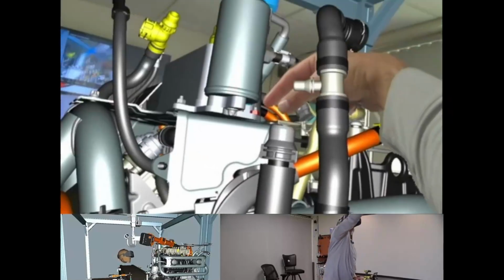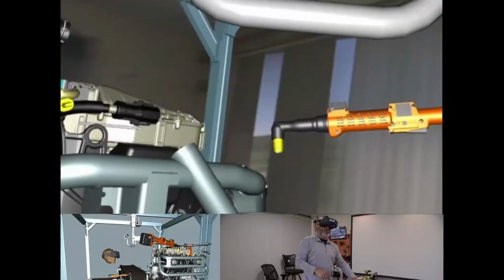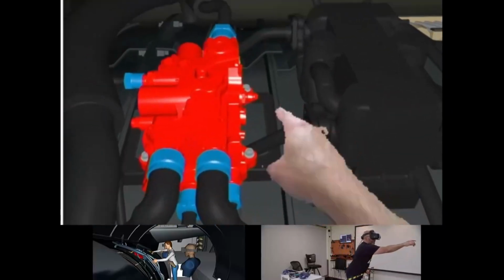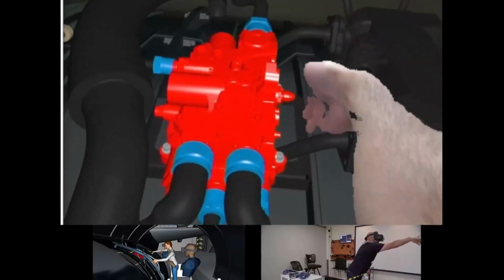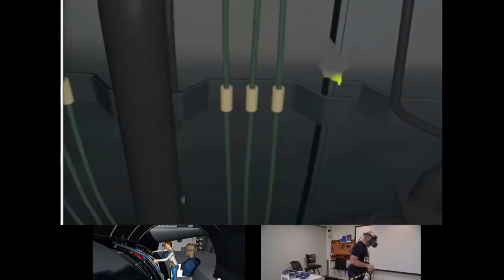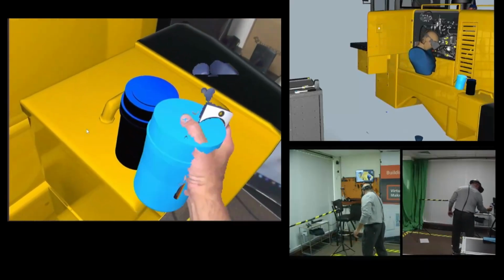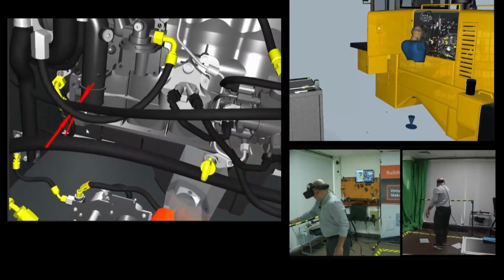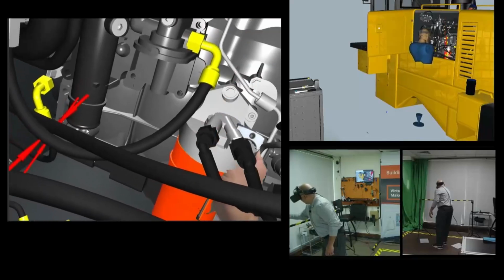Here you see another example of us wearing that Varjo XR3. In this case, I'm doing a service and maintenance validation, and I want to prove if this was a maintenance operation where I had to swap out some sort of a filter, swap out some cables or hoses within that assembly, that I'm able to do so.